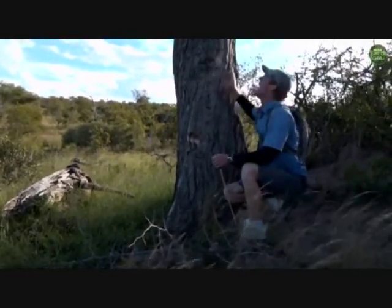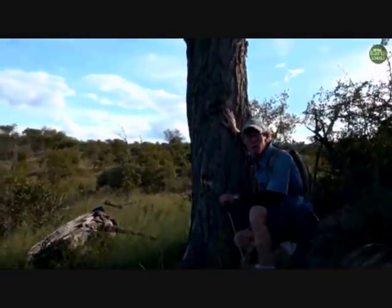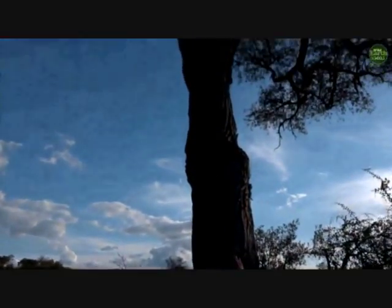So this food source right here, it's a wonderful, wonderful tree. But that's our knobthorn. I'm not going to climb up there because it's full of thorns, but maybe I'll find another tree to climb up.